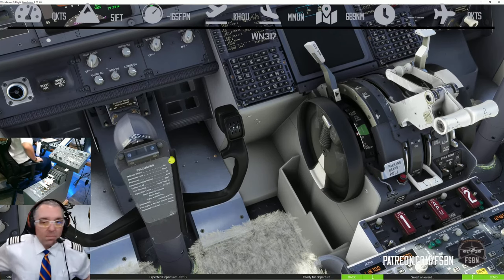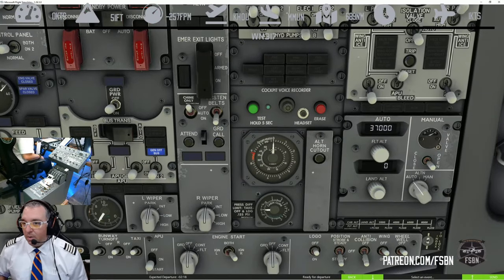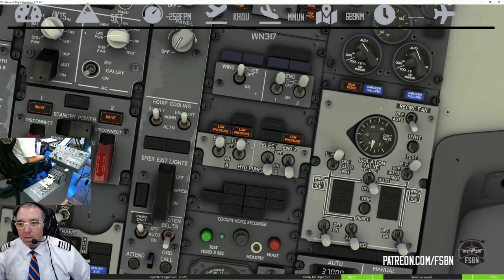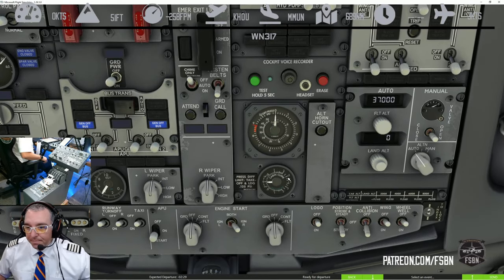Push. All engines clear. Start at will. Okay, here we go on the pushback. We've already done our checklist too. If you didn't know, now you know. APU bleed coming on. Should get some good duct pressure coming in. Yeah. All right, here we go on the pushback. Let's fire it up.